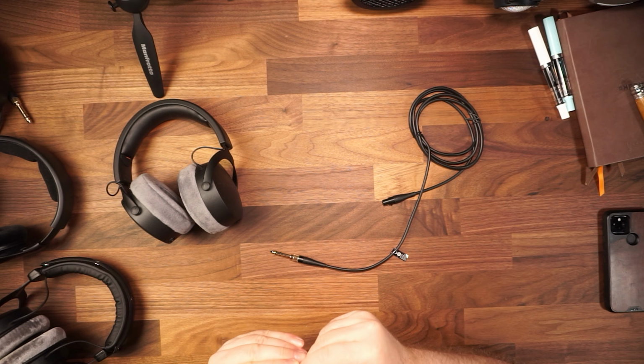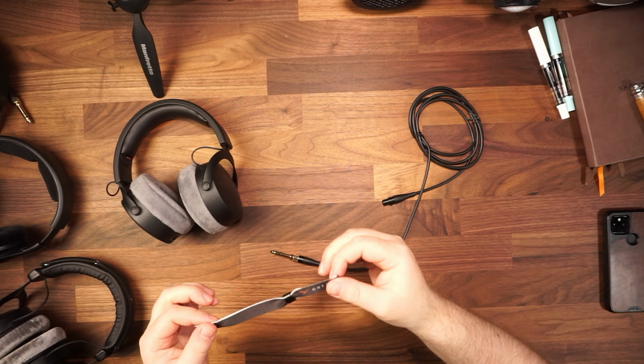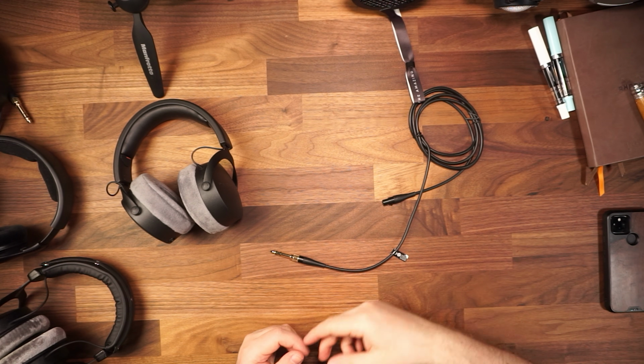Although I'm not sure how to undo it now I've done it up. So perhaps don't do that, because it doesn't seem to slide backwards and forwards. Not easy. It only seems to slide one way, which is strange. Okay, well, I'm not sure what this is supposed to be. Perhaps it isn't a cable management thing. Maybe it's just a little trinket. Keyring, maybe. Right, cables aside, let's take a look at the headphones themselves.